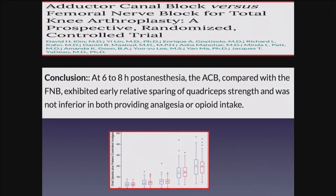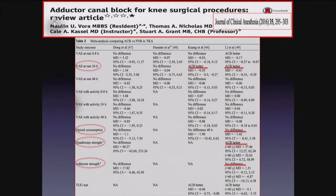However, we have to admit when we look into the literature that each time there is a publication on this topic, the patients having an adductor canal block have exactly the same pain relief as those having a femoral nerve block. So obviously there is something very strange.